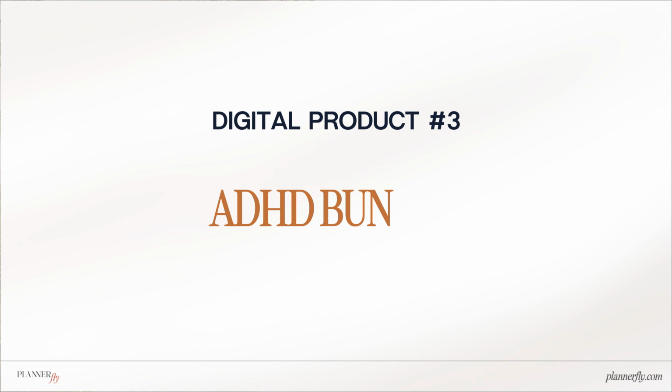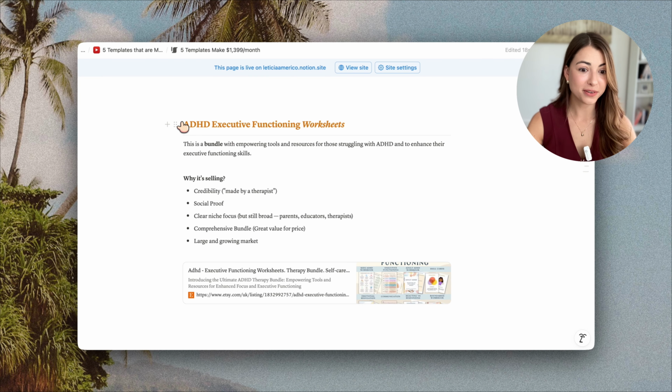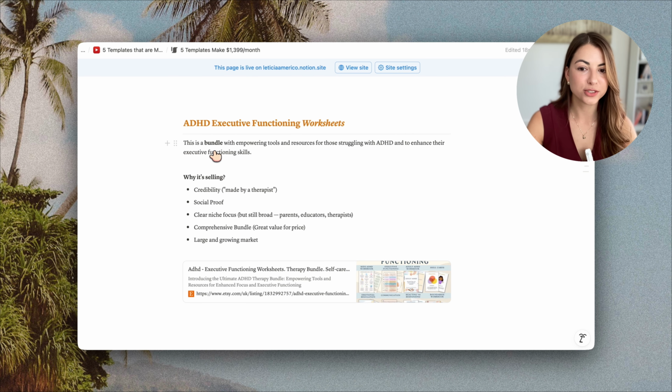The next template that is doing really well is in a very specific niche: ADHD executive functioning worksheets. This is a bundle for empowering tools for people that have ADHD, and to help them enhance their executive functioning skills. And you're going to see this is a very specific niche, but it is still doing really well. And one of the reasons why this is selling so well is because of all these points that I note here. The first thing is credibility.